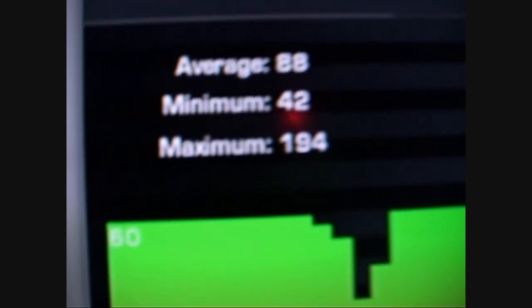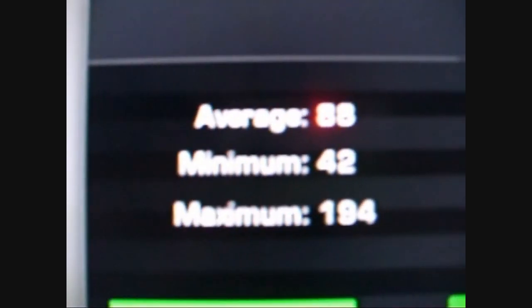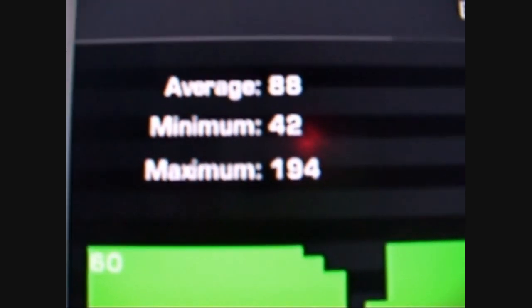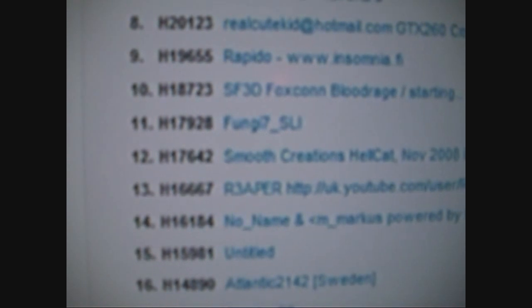Okay, right, average of 88, minimum 42, which is again really important, minimum frame rate, maximum 194. At the moment, there we go, 13th overall in the high preset, with 16,667.